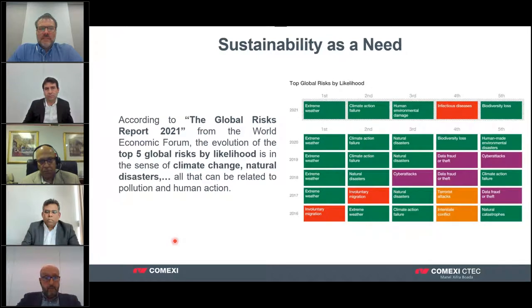So I have taken as an example the Global Risk Report 2021, which is published by the World Economic Forum, and every year they make an analysis of the top global risks by likelihood, let's say, which are most probable to happen. And if we see this picture, you will see that starting in 2016, every year the main risks have been evolving in a way that can be related to pollution and to human action.